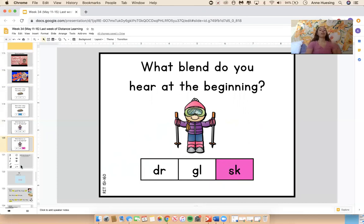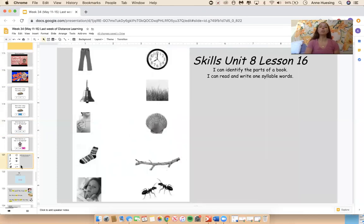Ski. Very, very good. All right, today we are going to practice rhyming. I want you to tell me, how do you know if two words rhyme? They have the same what? Ending sound. It rhymes if it has the same ending sound. Rhymes have the same ending sound.